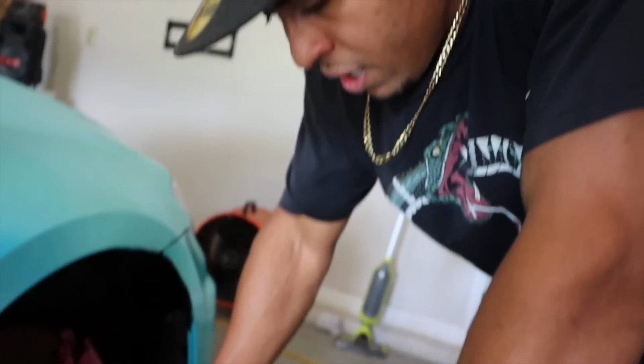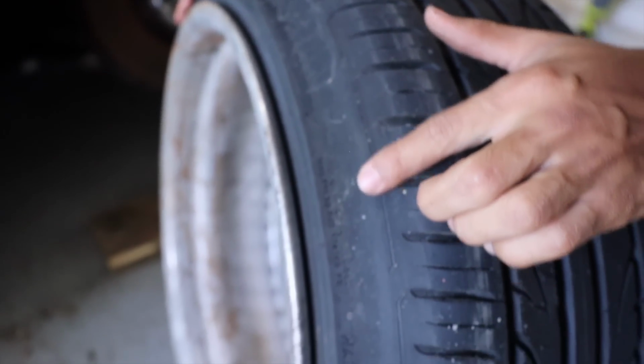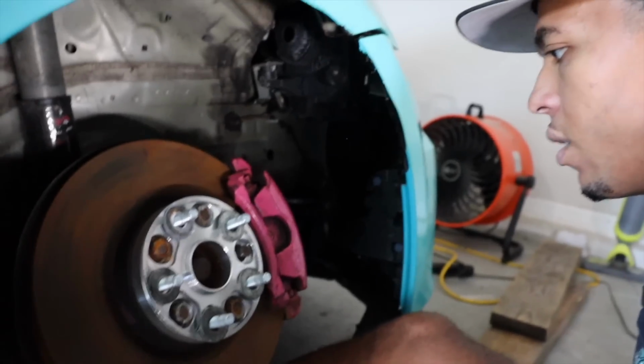Tires weren't hot or nothing. Went to the show, which was 25 miles back. You see that right there? How it's smoothening right there? That should not be doing that. So, time for something new. Time for all this. You see this? No more washers. All this rust. No more rust. All right, what are we taking off first?